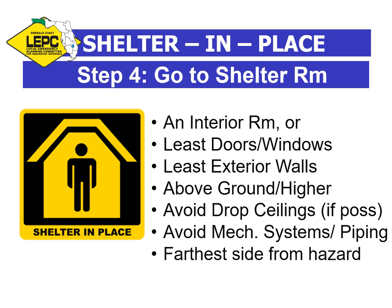Avoid using rooms with drop ceilings because these have air passages above them and they don't seal. Avoid using rooms with mechanical systems or large pipes as they're harder to seal. Choose the side farthest from the hazard if possible.